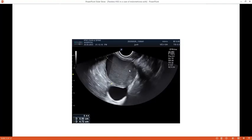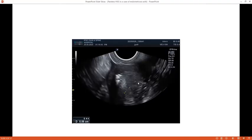And here you can see that on the ultrasound, you could see a big cyst on the left side, which had the contrast within. These echogenic specks are the contrast within. And also seen is a septa within the cyst, which coincided with the HSG findings. And here you can see that this is the uterus, this is the contrast in the endometrial cavity, and the posterior myometrial wall is bulky, which is displacing the endometrium towards the right, which was seen on the HSG also.